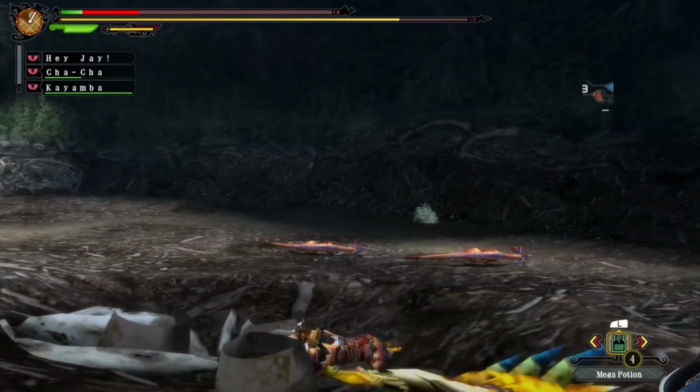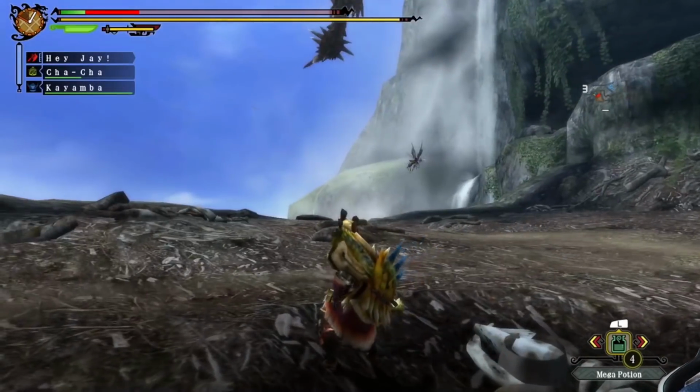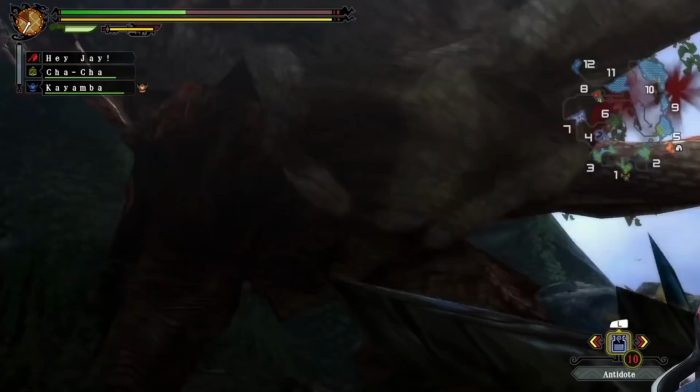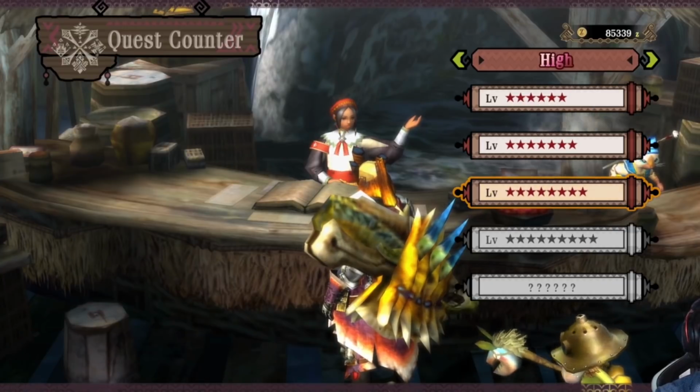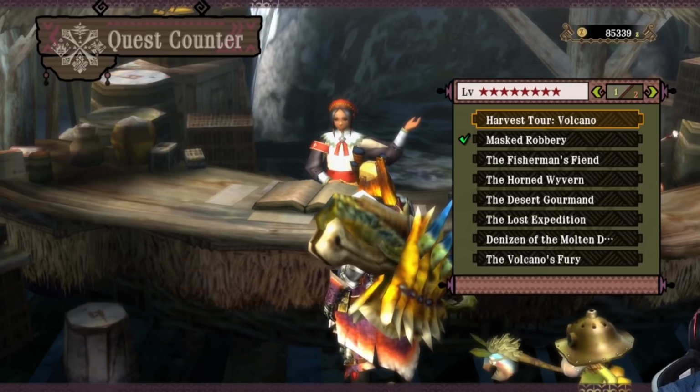The worst thing about this fight is how often Rathalos flies away. Luckily, I was fighting him in his nest, so he'd fly away, I'd grab his egg, and I'd just wait there until he came back. But man, he flew away so many times. It was just really boring to wait for him to come back. So I didn't like that part. Killed him anyways, opened up 8-star quest, the second last star rank in high rank.